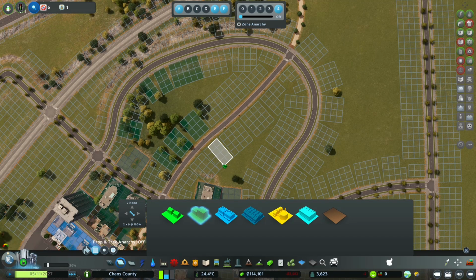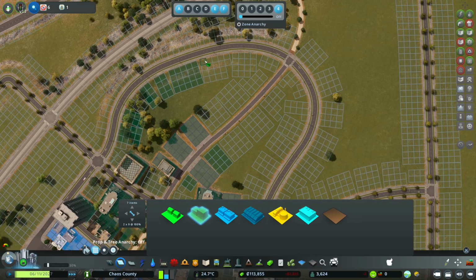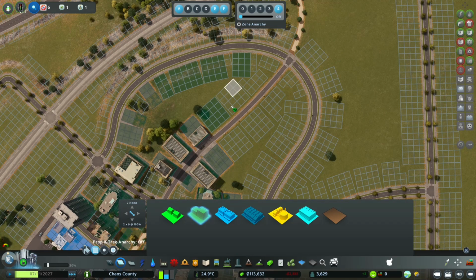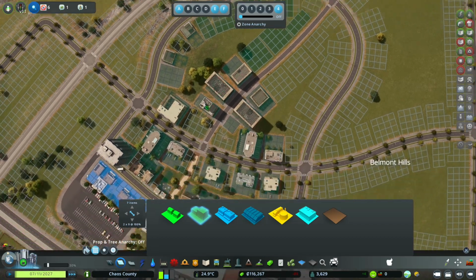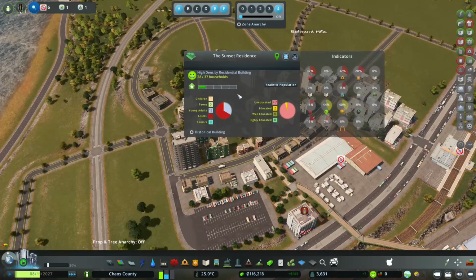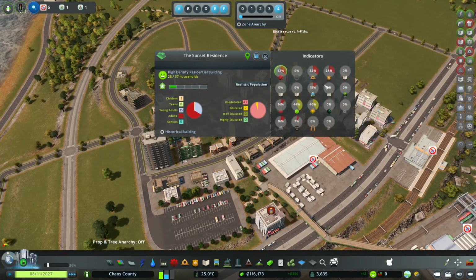We use the blocks that we have available to us. So I would like us to get more of these guys in place, so we get more people to come and live here. These will start bringing in higher populations really quickly because we're using the realistic population mod. Looking at this building, it has 37 households that can potentially live in there.